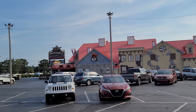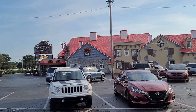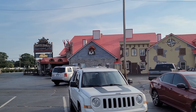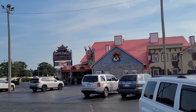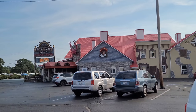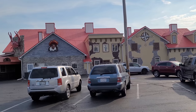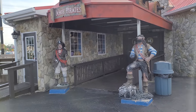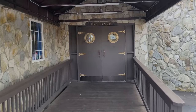So our first stop today, we just got to Myrtle Beach. We're gonna be here for a few days. This is, in our humble opinion, the very best seafood buffet in all of Myrtle Beach. This is called Pirate's Table Calabash Seafood Buffet. The reason we love this place is because they have a great selection of food. Again, if you like crab legs and scallops, this is the place to be. Really love this place. So as you walk in, there's the two pirates on the outside.